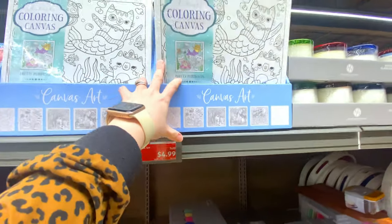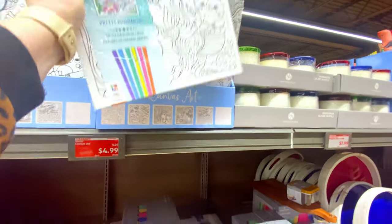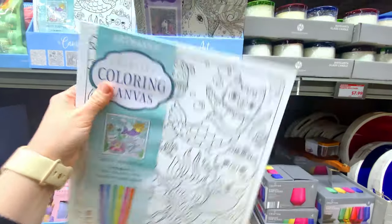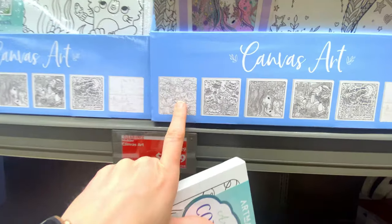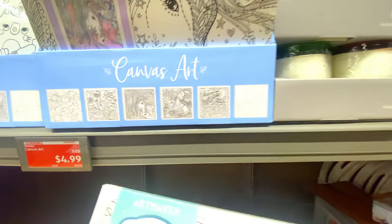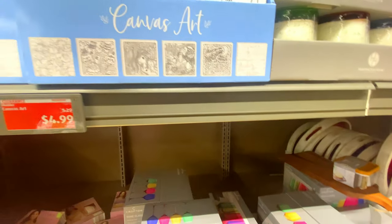Okay, I did not see this last week, but we have coloring canvases. They are $5. It looks like they have this style, and then they have unicorns. It says they have all of these types of ones, but anyways, this is pretty cute for $5. I loved these as a kid.